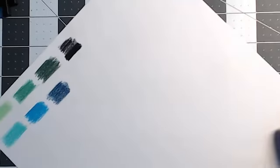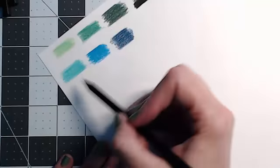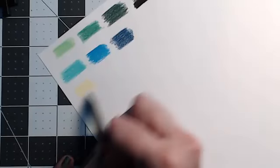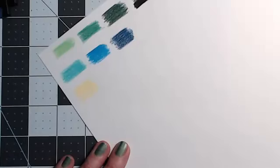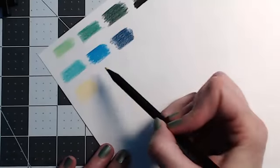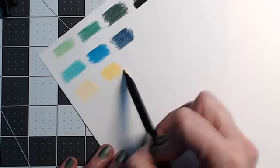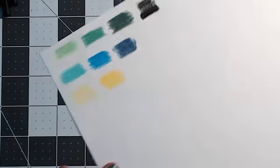All right, keeping all of these that I've done already. All right, let's move on. Let's do yellows. How about that? All right, there's a light colored yellow and then there's a dark colored yellow. So here's the lighter color yellow. And then here's the darker. Wow, that's awesome, guys. Very bright yellow on that one.